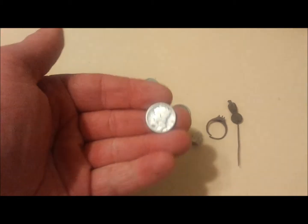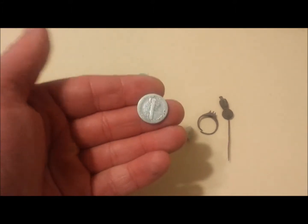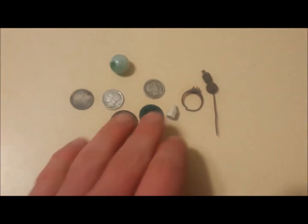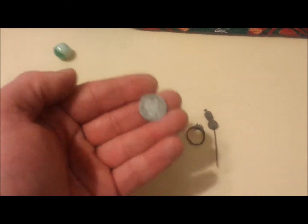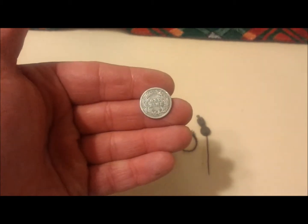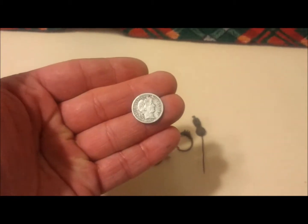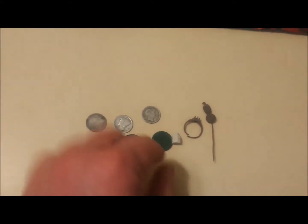Then the Merc. It's a 17D. Pretty worn. And then 2 days later, I went out again to a different spot, and I found one silver. Check out the condition of it. There goes my marble. Whoops. It's just beautiful, really crisp. 1904 barber. Wow.